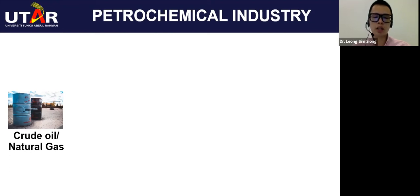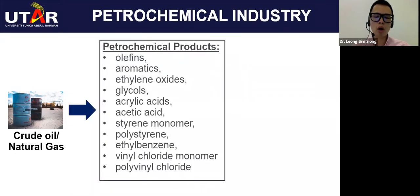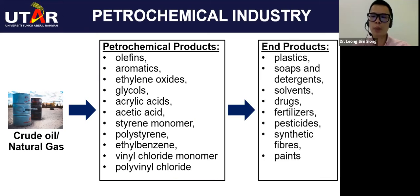The petrochemical industry is an industry that produces end products for our daily use by using crude oil or natural gas as the raw material. In general, major petrochemical products will be synthesized from crude oil or natural gas, such as olefins, aromatics, glycol, acetic acid, and etc. Then, such petrochemical products will be further processed to become the end products, such as plastic, soap and detergents, solvent, drugs, fertilizer, pesticide, synthetic fiber, pen, and etc. These are actually the overall processes operated by the petrochemical industry.